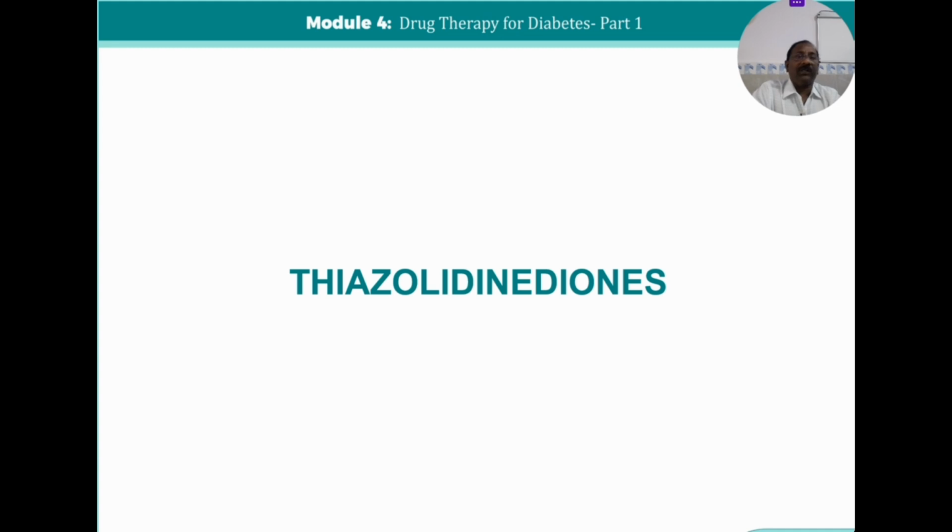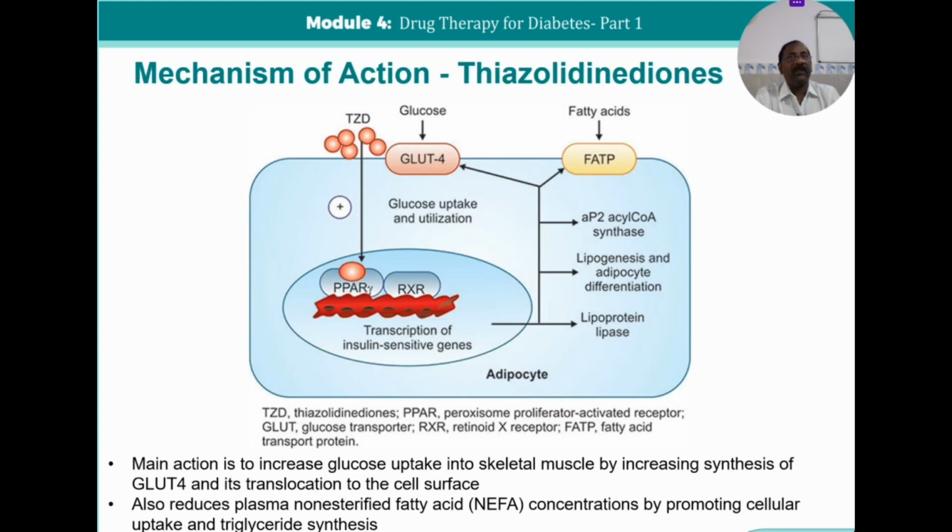Now moving to the thiazolidinediones. You have three types of thiazolidinediones. One is troglitazone, the second one is rosiglitazone, and the third one is pioglitazone. The first two glitazones are not available right now. So the only thiazolidinedione available in the market is pioglitazone.